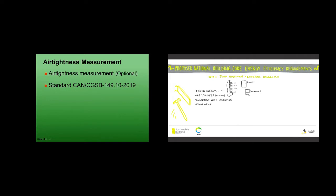At the time these code changes were being worked on, there was not even a valid CGSB standard for doing air tightness testing, but that was reaffirmed in 2019. And so they set up standards for air tightness: air changes per hour at 50 pascals, normalized leakage area at 10 pascals, and normalized leakage ratio at 50 pascals. And so there are different metrics that you could use if you do an air tightness test. And these metrics and the levels used are going to be reviewed during the next code cycle.